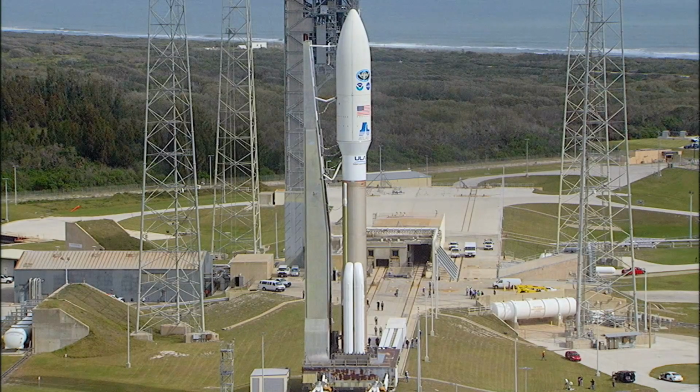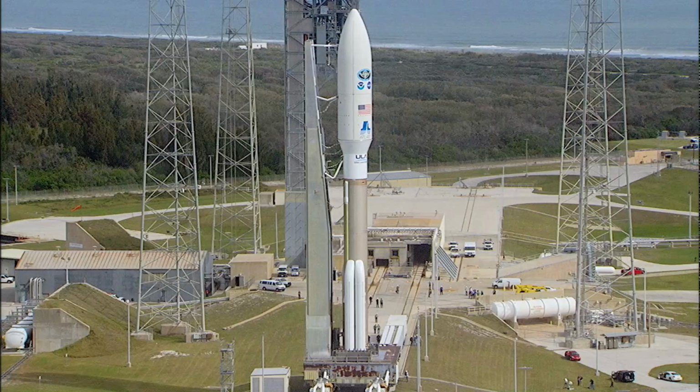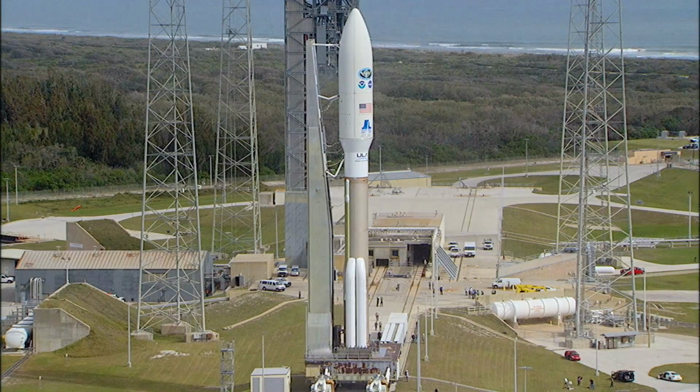It's about an 1,800-foot trip. It takes about 30 minutes. They're traveling about half a mile an hour with this rocket, taking it very easy, but as you said earlier, it's an impressive sight to see this coming by right now. This is amazing, people. Let's talk about the configuration of the 541.